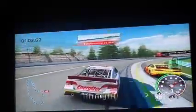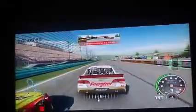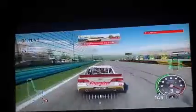Logano's in my way, so I'm going to really try to sneak the nose of the car into there. Try to actually get him a bit loose. Go back here, now I can just fly by him on the front straight. I gotta be careful when I cut over, and there you go. So let's go through a full lap.